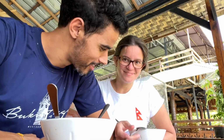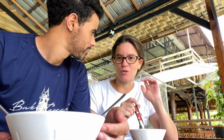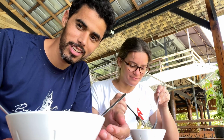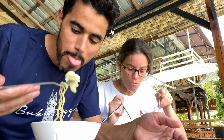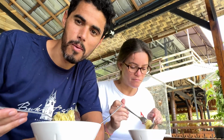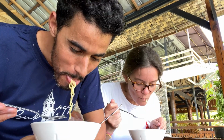So guys, we're still here, and before we continue exploring, we're going to have some mi goreng telur, which means fried noodles with egg. It's just a snack, not a full meal, right? Yeah. There are also some eggs here. Telur means egg in the Minangkabau language. Oh, it tastes so good.